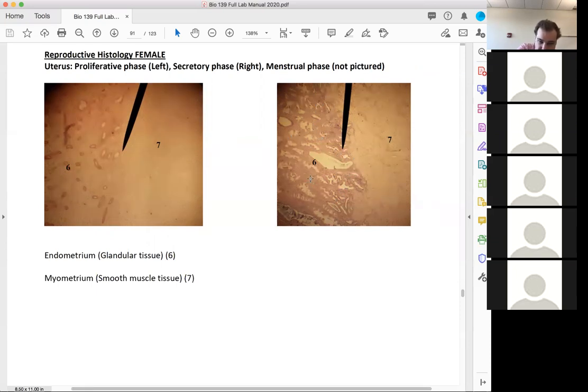Eventually, this is where the egg or the zygote, once it becomes fertilized in the fallopian tube, ideally, will travel down and embed itself in this endometrium, number 6, because this is where it all becomes more dense. This is kind of where the placenta will develop, and we get the gestation phases of pregnancy.